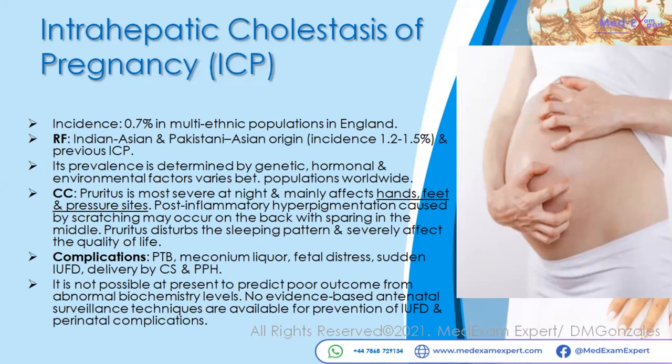Here I will only tell you the summary of intrahepatic cholestasis of pregnancy, because Dr. Helmy already discussed Green Top Guideline number 43. I strongly suggest that you watch that webinar and you will learn a lot. The incidence of intrahepatic cholestasis of pregnancy is 0.7% in multi-ethnic populations in England. The risk factors are Indian Asian and Pakistani Asian origin and a history of previous intrahepatic cholestasis of pregnancy. Its prevalence is determined by genetic, hormonal, and environmental factors, and it varies between populations worldwide.